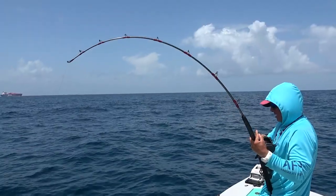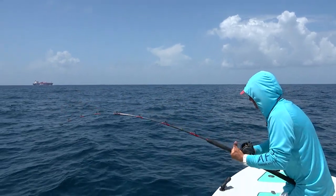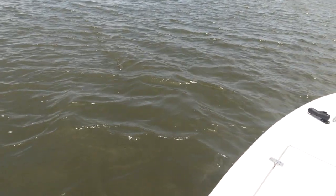Tuna getting caught, some swordfish getting caught, snapper season's open, and inshore, lots of speckled trout, and Venice is always a great place to go red fishing.